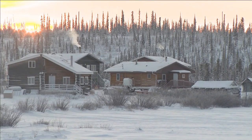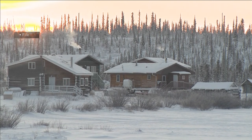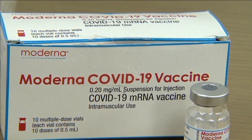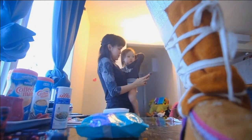But Colville Lake sits at 74 cases. That's half of the community's population. A vaccine clinic has been set up in the community for the last week. Isabel Orleas, a community member, just received her shot today.